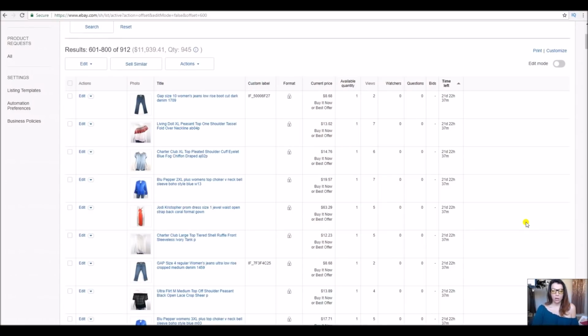Okay, so here we are in my active items. There are a couple of different ways that you can bulk edit. You can either click the boxes of the few items that you want to do individually, or you can select this little top button here and it will select everything on the page, or you can say edit listings 1 to 500. It does them in 500 increments, so however many listings you have, you can bulk them in groups of 500.